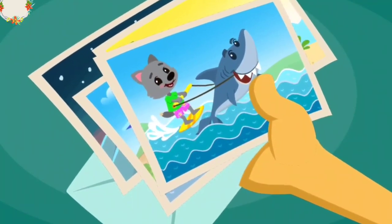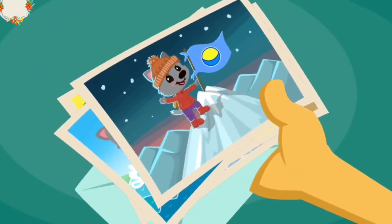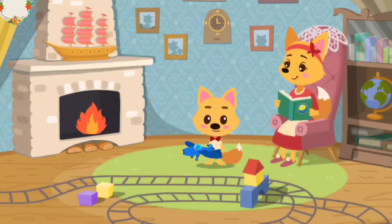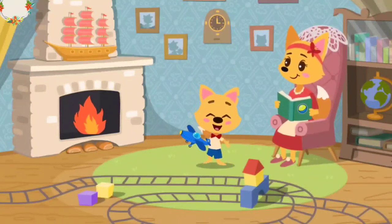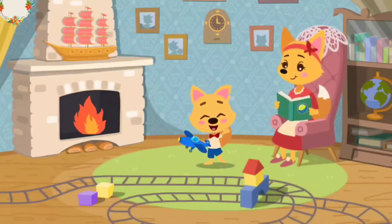Willie is wake surfing. Tap on the photo. Wow, Willie is hanging. Look how high he's climbing. It's amazing. I wish we could travel like he does. Or maybe we could go on a journey right now. Hooray, let's pack.